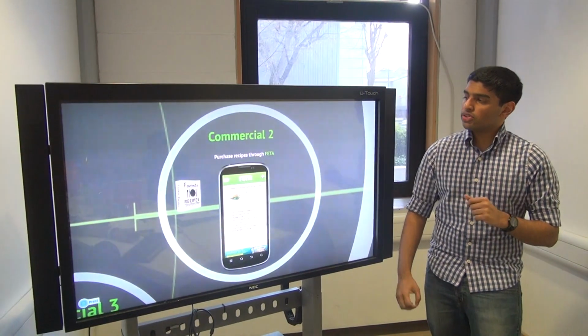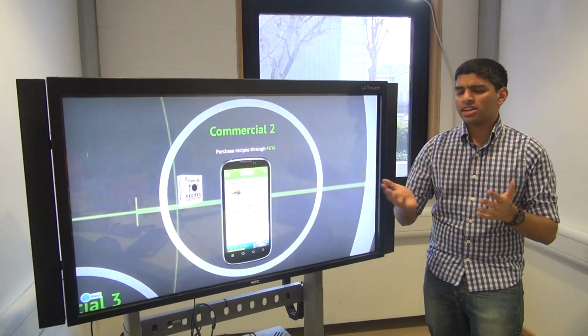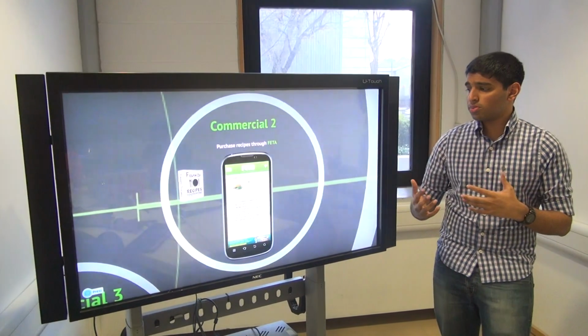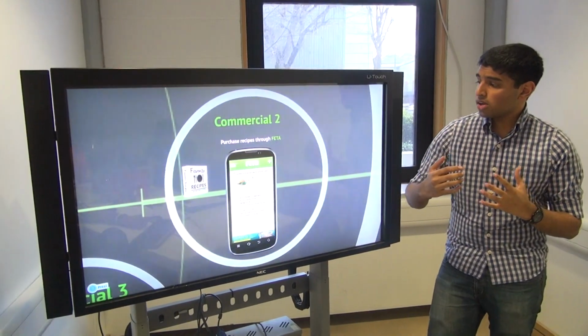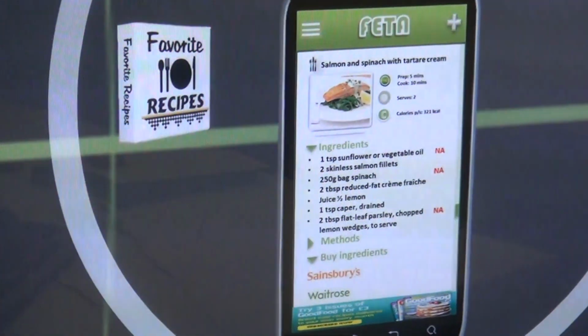The second is by selling recipes, individual recipes, to the user. These recipes are going to be sold for pennies, barely anything. Right? This will increase uptake. People will be more willing to spend the few pennies just to get that new recipe. And then once they've got the new recipe, Feta will provide them with this fantastic layout, this really easy, clear, concise way to understand and interpret the information that they've just paid for.